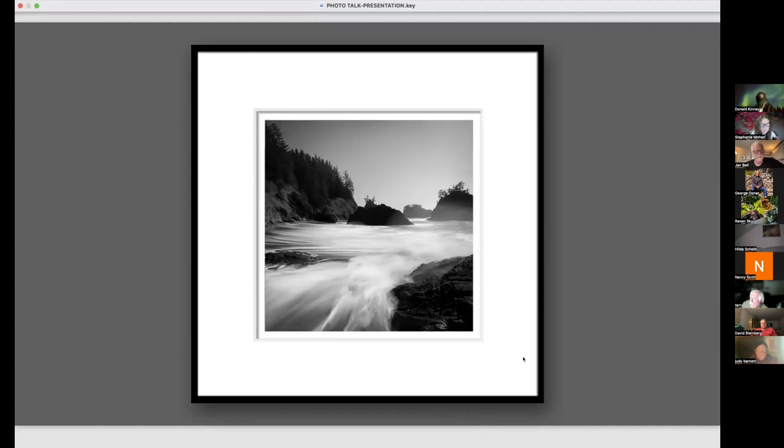This is not yet titled. I just came upon it as I was putting together this presentation. It's a hidden section of the coast in Central Oregon, and unlike many coastal areas in Oregon, it's not well known. It's not marked well with signage, and it requires a bit of a hike to get to it. But I think I photographed here three nights and just did numerous series of images.